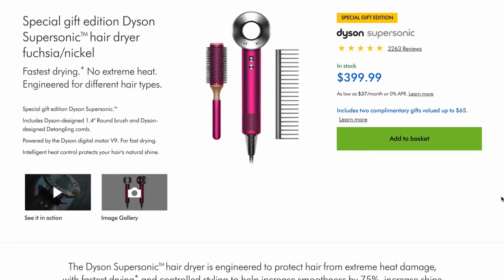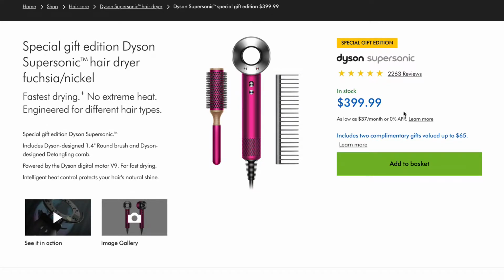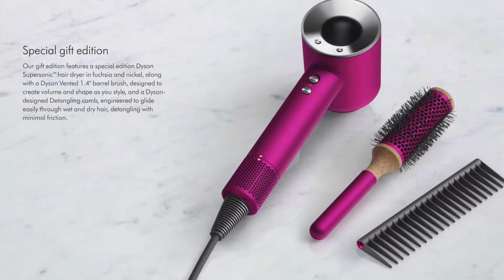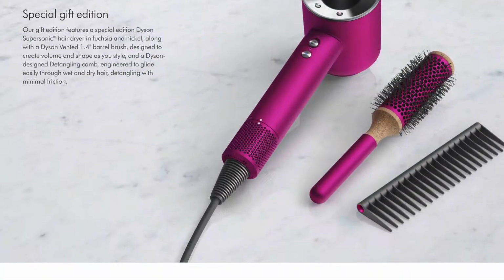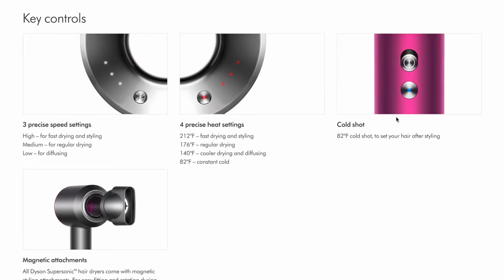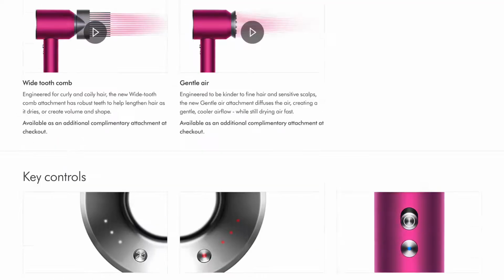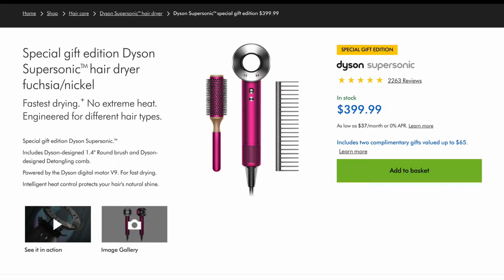I want to kind of use a nice consumer product example of Dyson. They have the same problem. They're selling a hair dryer that costs $400, certainly more expensive than what a hair dryer is for most consumers. And this is their whole description right here, right? So this is pretty much where it ends. These are little videos and these are key controls. And there's a little more here, but then there's recommendations. From a design perspective, it's a pretty well designed page. Clearly, they're trying to keep things to a minimum.